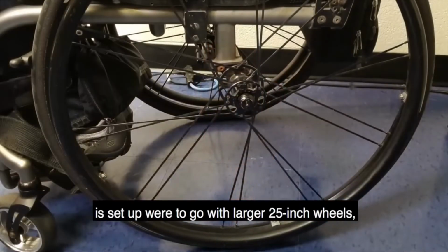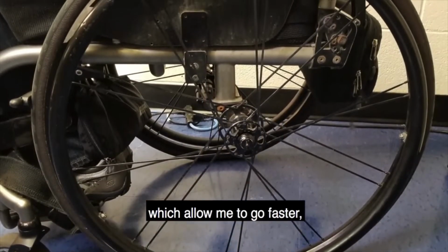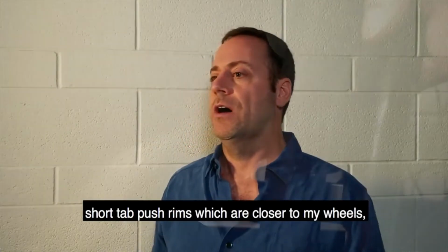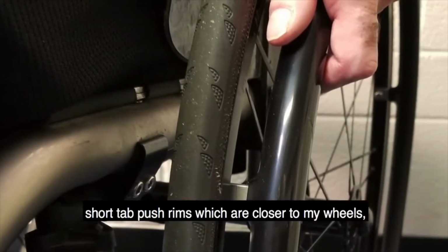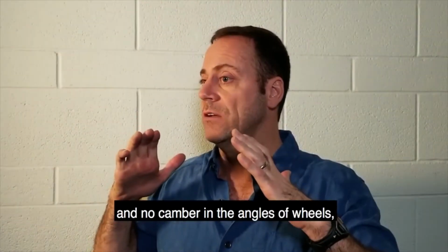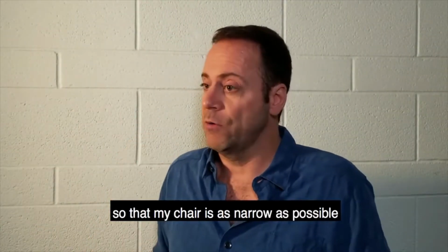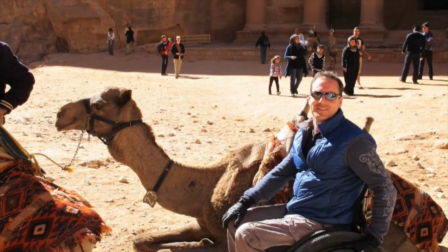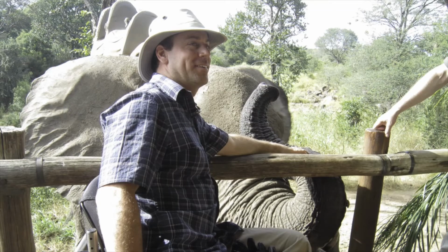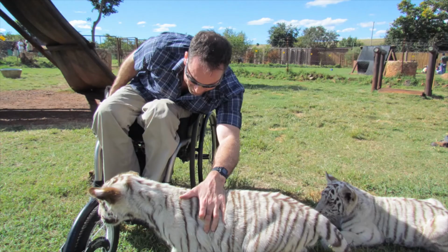go with larger 25-inch wheels, which allow me to go faster and push more efficiently with longer strokes, short tab push rims, which are closer to my wheels, and no camber in the angle of my wheels so that my chair is as narrow as possible, because I like to travel a lot to developing countries that don't necessarily have accessible washrooms, so by having a narrow wheelchair I can get into more places.